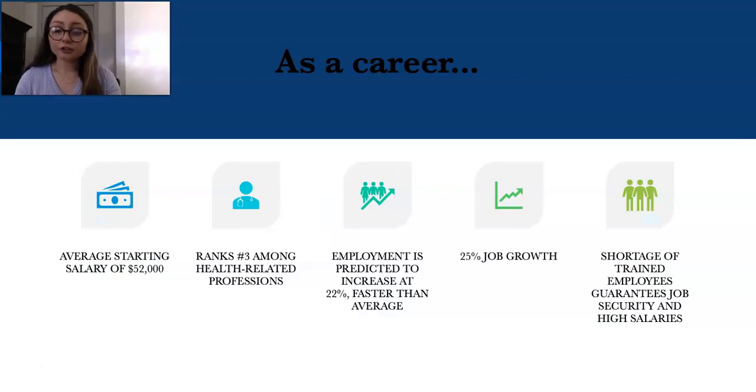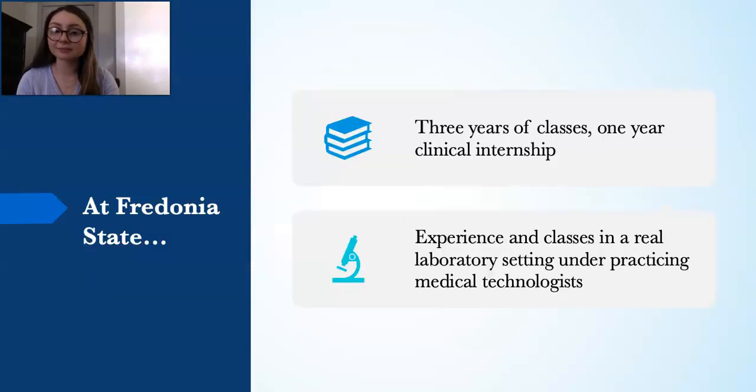So as a career, here's just some facts about medical technology. It has an average starting salary of $52,000. It ranks number 3 among health-related professions, and this is including surgeons and doctors and physicians. So it ranks number 3 overall in all health-related professions. Employment is predicted to increase at 22%, which is much faster than average. It has 25% projected job growth. And a lot of these facts is due to the fact that there is a shortage of trained employees in this field, which guarantees job security and high salaries right off the bat as a medical technologist.